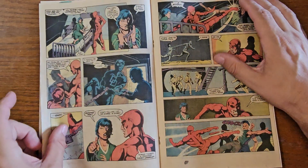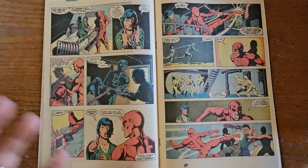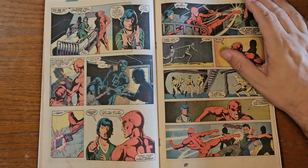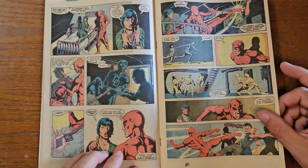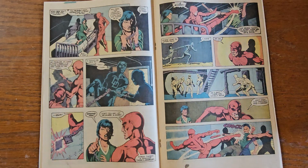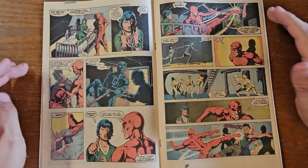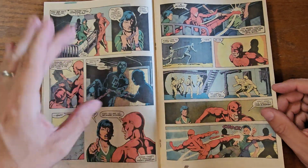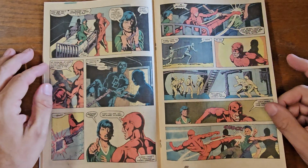But she's a prisoner, and she says she knows all about Bullseye and what's going on with him and where he is. If he releases her, then she will tell him where Bullseye is and everything like that. So there's guards. She says, "Look out!" Actually, this whole thing looks a lot like Ron Lim, is what I'm thinking. Let me know if you guys think that this artist is akin to anything else, especially the Mignola stuff.